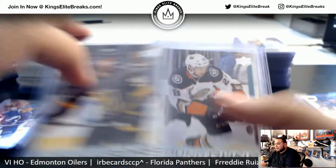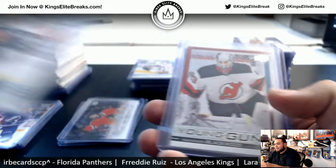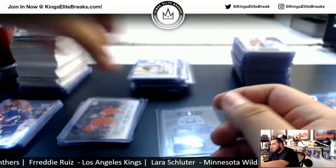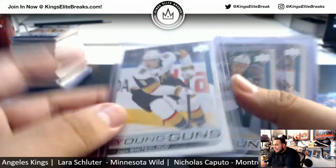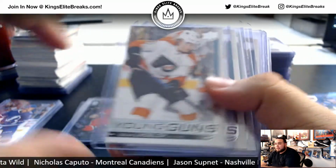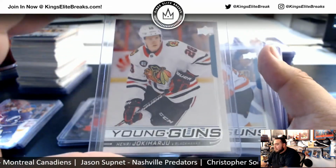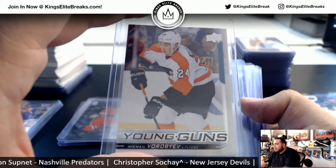Tomas Haika for the Vegas Golden Knights. Marcus Pettersson. Not Elias, but Pettersson for the Ducks. Blackwood. Troy Terry again. Sherwood. And a handful more right here, guys. Zach Whitecloud. Jordan Greenway. Morgan Klimchuk. Marcus Pettersson. Murphy. Lindbaum. Dube. Hintz. Henry. Again for the Chicago Blackhawks.